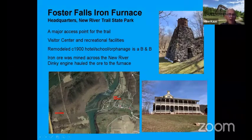in this furnace, and to our surprise, just a year ago, they rehabbed what had been at different times an old hotel, a school, an orphanage, and now it's going to be a B&B for park visitors. So that's another reason to go down and check out Foster Falls.